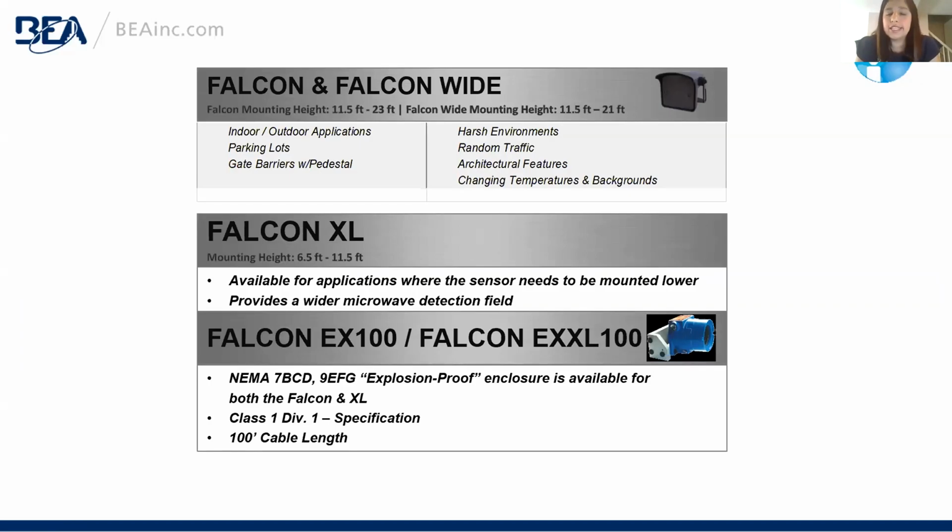It's been used in different places, indoor and outdoor applications, parking lots, gates, and places with random traffic and changing temperature backgrounds. Now, the XL can be mounted in the same places. The difference is that it's a low mounting. We see that more with parking structures where you don't have all the way up, so you cannot mount a FALCON because you're not going to get the 11.5 feet. But for anything from 6.5 up to 11.5, the FALCON XL will be the best option for you.